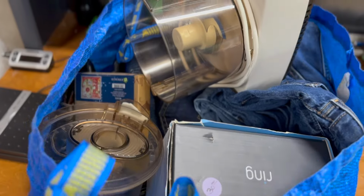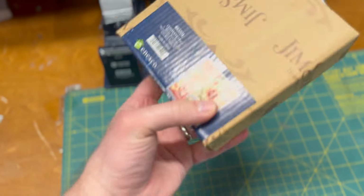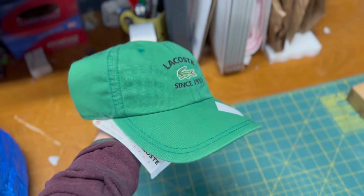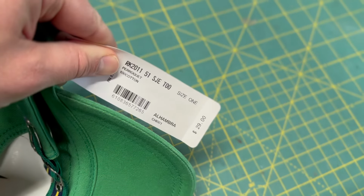Check out some of the stuff that I bought. I'm not going to talk through everything, but I did fill a nice bag with stuff here, as you can see. One of those is this Jim Shore letter L monogram thing, but Jim Shore is just a good brand to look out for. This thing's sold already. This brand new with tags Lacoste hat, I paid $2 for it. Has a price tag of $29, as you can see there.